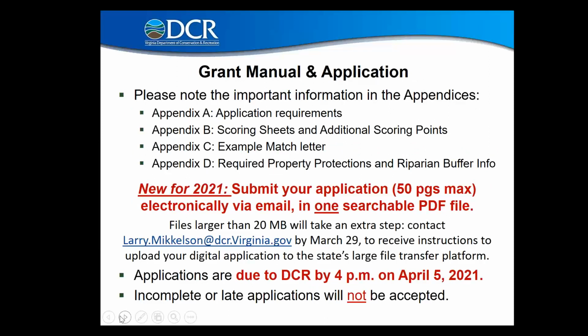Our grant manual and the application haven't really changed from our last grant round. We've just made a few updates. We've got some new folks on board, and so we've got their new contact information in the grant manual. Please note that in Appendix A, we have the application requirements, sort of a checklist of all of the items that we need to see in your application. Appendix B has the score sheets for each of the categories, and it would be really helpful for you to score your application yourself, based on the information that you include in your application. That's because that's what we're going to do, and that might help you see if you've left anything out of your application.